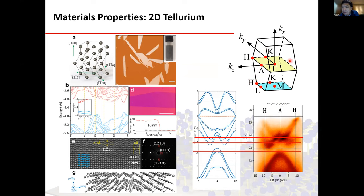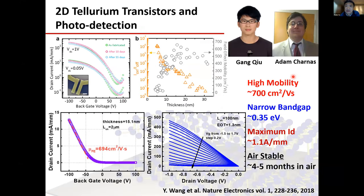But meanwhile, it's not two-dimensional, right? It's a bulk, so the features are there. That's the situation of the horizon of the tellurium, and it helps us understand.